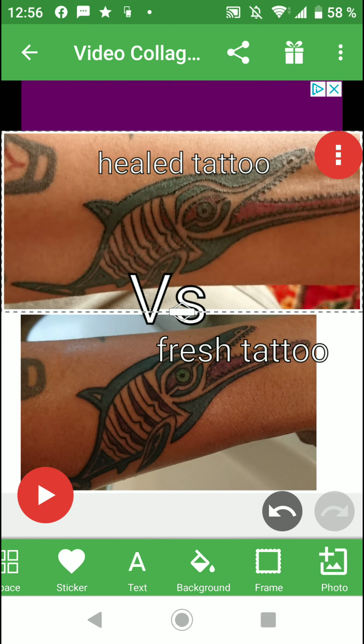And yeah, that is just what I really want to show, the comparison with a healed tattoo. And remember, this tattoo I have now is, I think, wait, it's September.